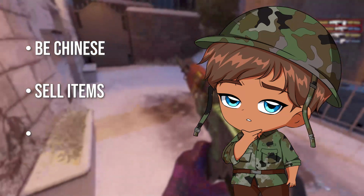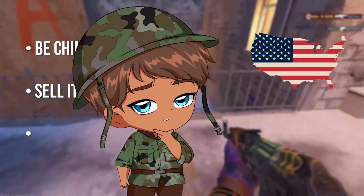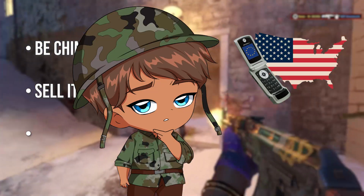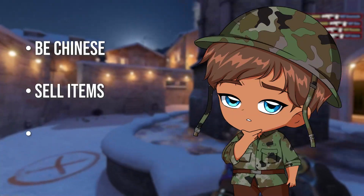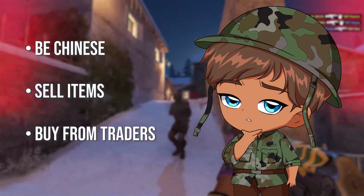Second, sell items on the site, because everybody can just access the site. If you are from North America, you will need an external phone number, like from Europe for example, to access the site, as through sanctions with China, NA phone numbers are blocked there. Third, you can buy balance from traders directly.